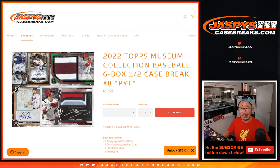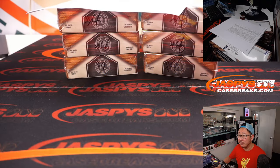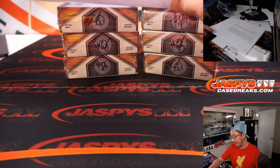Pick your team number 8. A lot of awesome stuff in here. Second half of the case. Remember, I marked all those number 8 so we know they're from the same case.